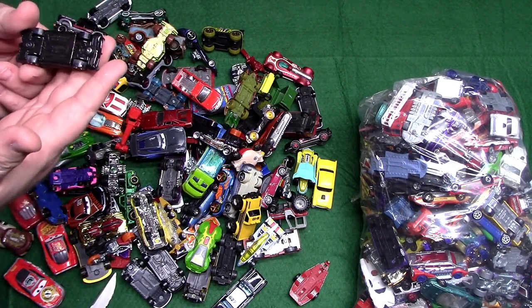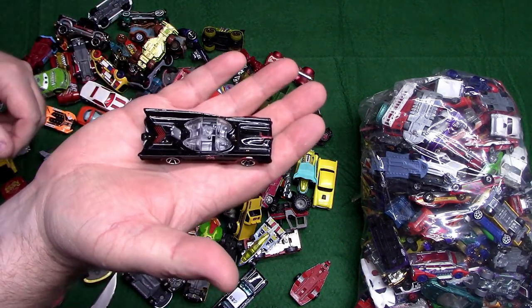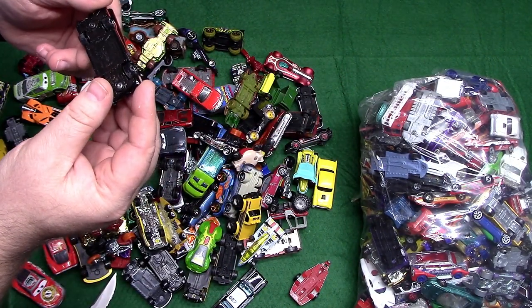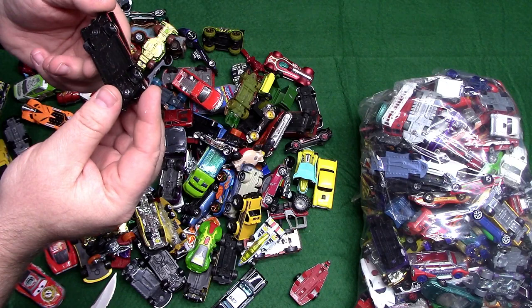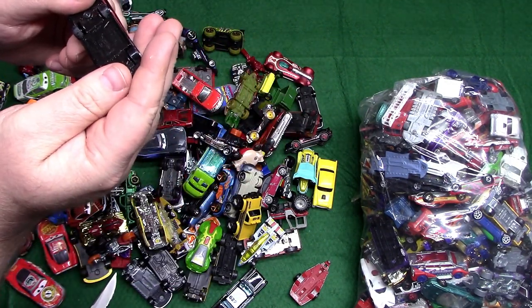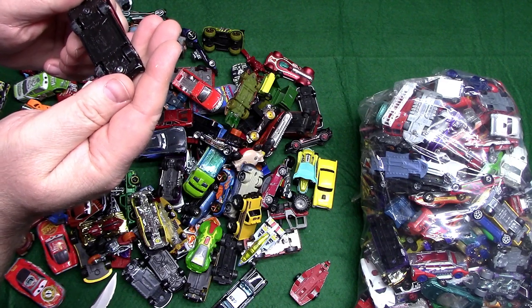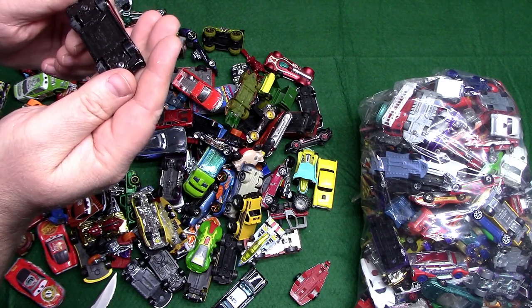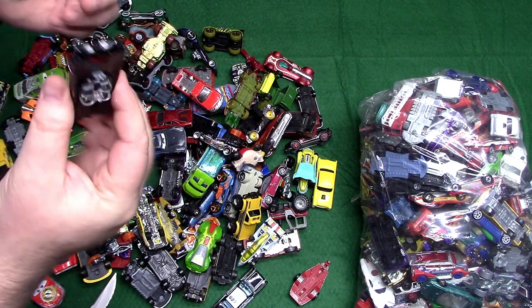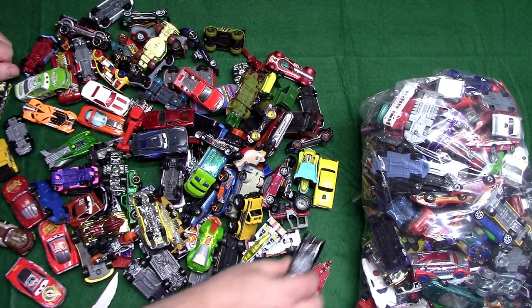Here we go. Old school Batmobile from the, was it the 60s? Campy Batman series. This one, is there a date on here? I don't see a date. But it is a Hot Wheels. That's cool. I always dig the Batmobiles.